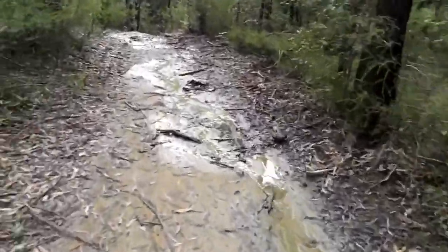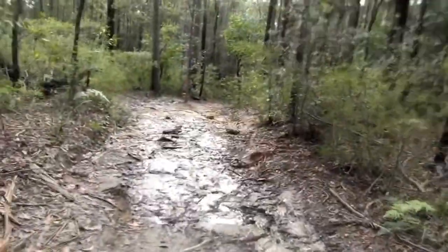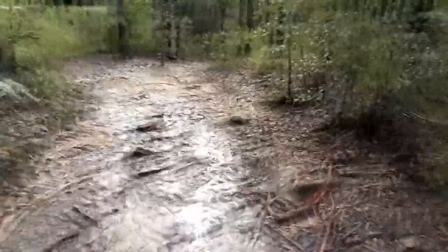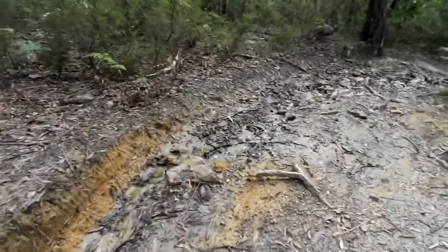I'm also noticing some other footprints here now. Yesterday near camp there was a Mazda BT50 parked, so I'm guessing he's done this trail. Yes, I'm guessing that BT50 that was parked up near camp yesterday would have belonged to those footprints.